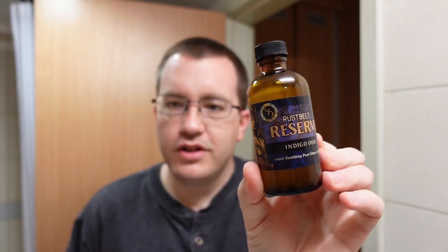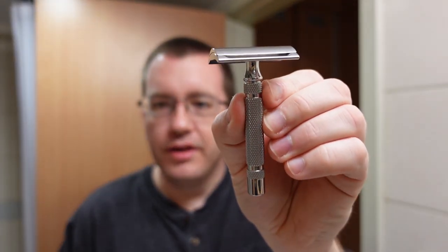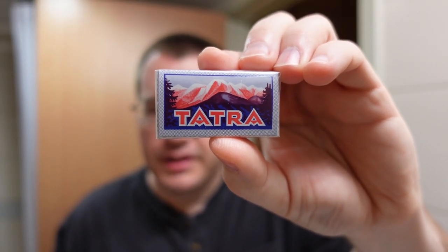Good stuff. We've got the matching aftershave Indigo Oud, because this scent is unique enough that I couldn't just not have the matching aftershave. Got the RazoRock Mamba 70, 0.70 millimeter blade gap, of course. 316 stainless steel, made in Canada. I'm gonna put a Tatra blade into it. I don't think I've ever seen Tatras come in this kind of packaging, but hey, how bad can it be? I'm gonna give them a try.